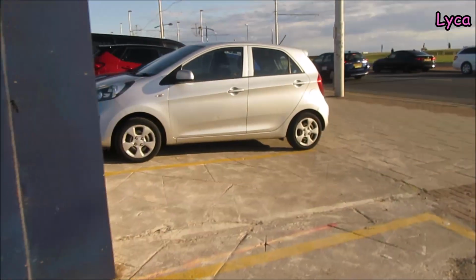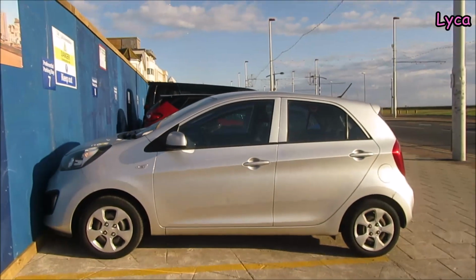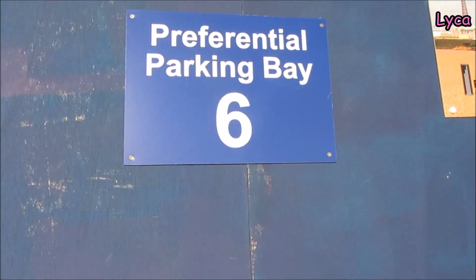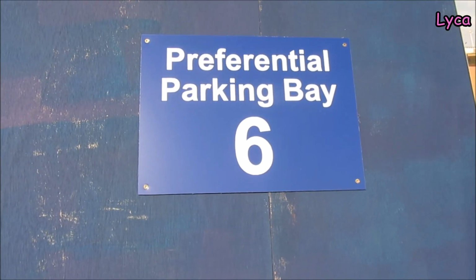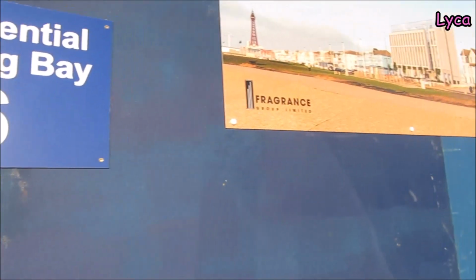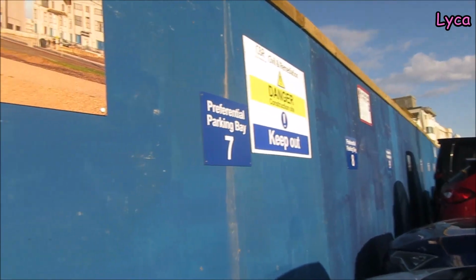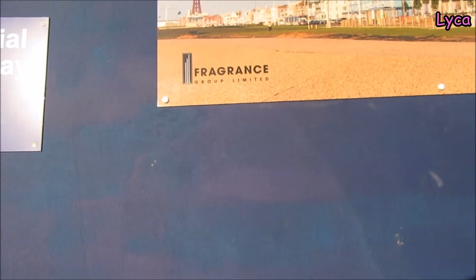The fence is complete. Oh, and look, we've got cars here guys. There are cars parked on the land. If we look there, the signs on there: Preferential parking bay 6. They've all got different numbers going in ascending order. So maybe 1 to 5 will be around the corner.